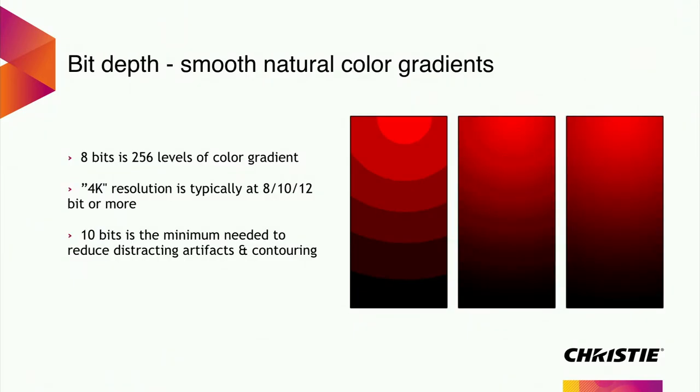And of course, the gradient. As you increase the contrast of the projector, you really must have higher bit depth. 8 bits is just not enough for higher contrast projectors. The lower the contrast, you can have fewer steps in between and it still looks smooth. But the more and more contrast you have, the more and more fidelity you have, having only 8 bits to spread those steps out becomes much more apparent.